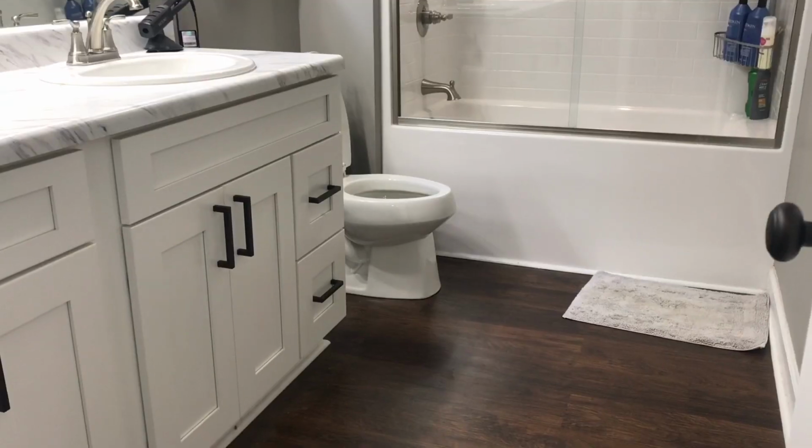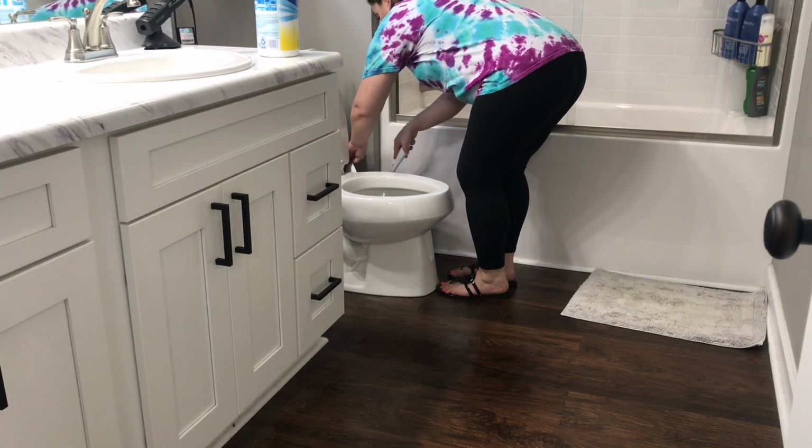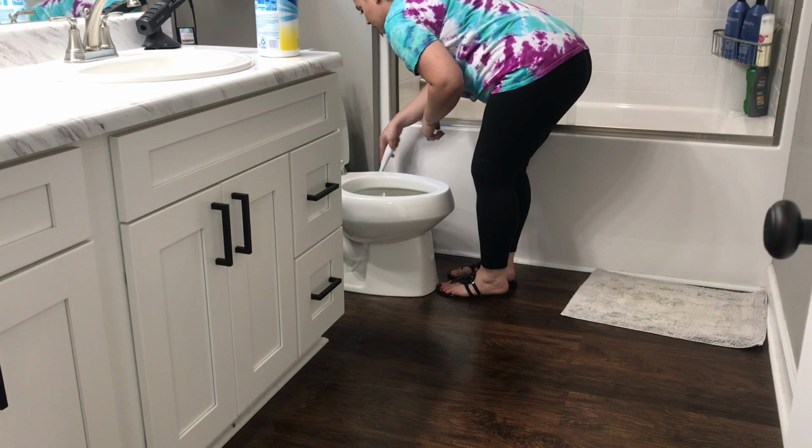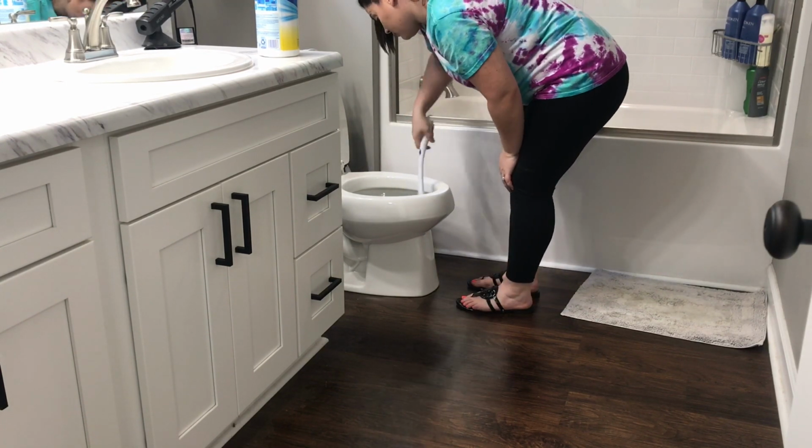The last thing I'm gonna do in the bathroom right now is clean the toilet, and I am using the Clorox toilet wand as well as some Clorox wipes.